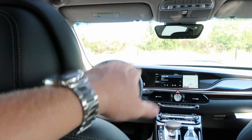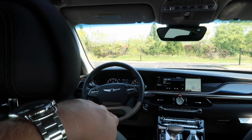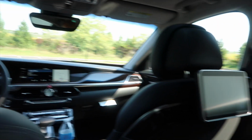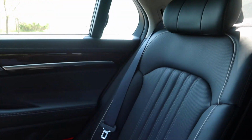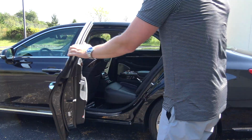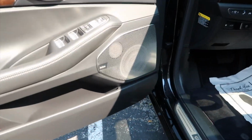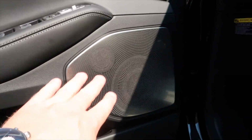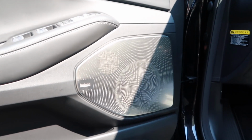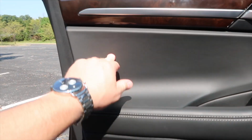But with all that being said, let's jump back into the driver's seat of the G90, because you will have to know what it feels like to drive it if you are unfortunate to not be a passenger. All right, so look at this big speaker here. We got a Lexicon 17 speaker system that we will listen to more when we go for a drive. You heard a little bit while I was still in the rear seat.